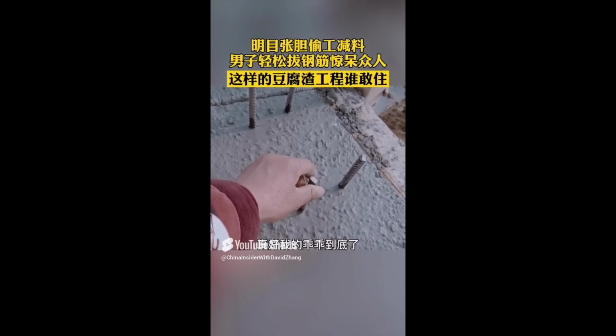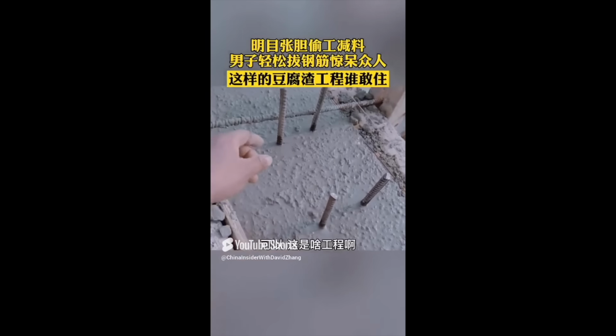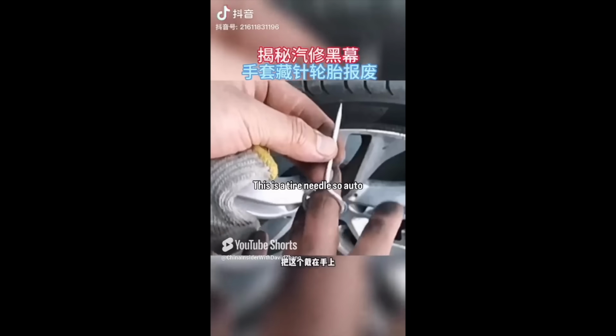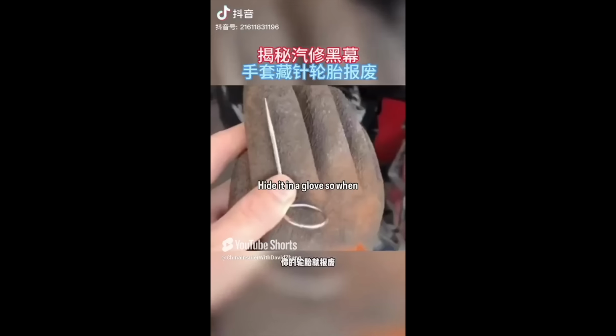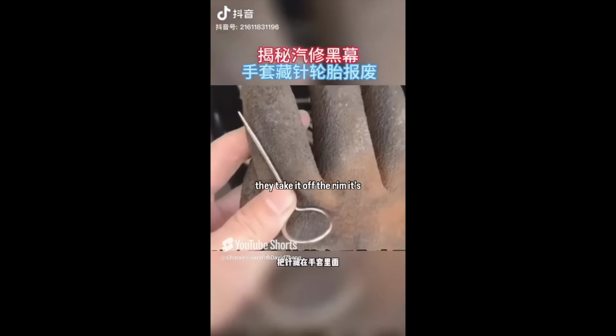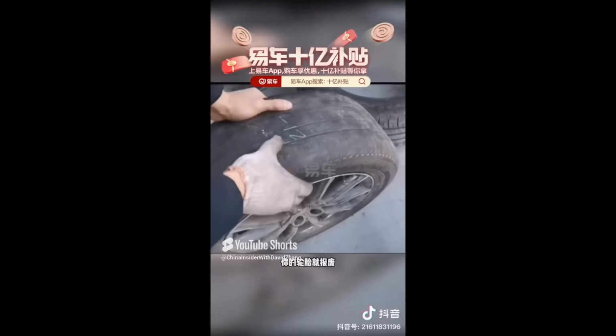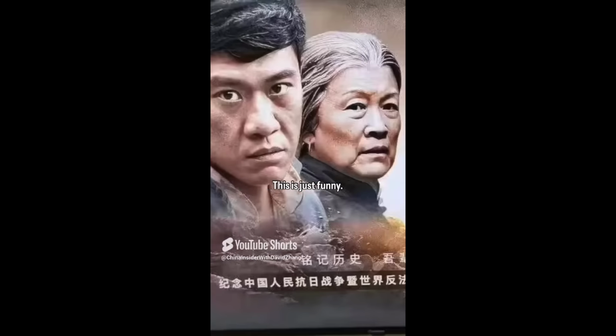This is a tire needle, so auto shops can scam you. Hide it in a glove, so when they take it off the rim, it's damaged, so you have to replace the whole tire. This is just funny.